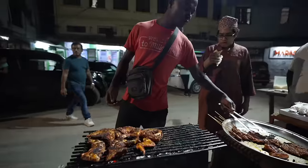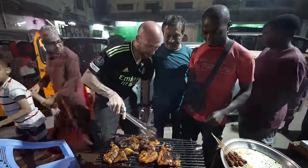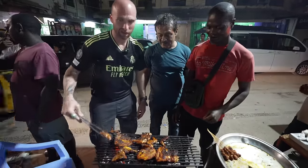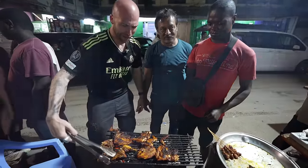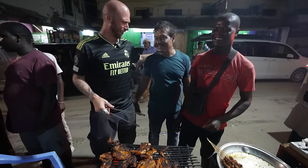Wow, look at that. More kebabs. It doesn't stop. The chicken tikka. Chicken tikka. Love chicken tikka. So I just gotta pick it up like this. Oh, and then I'll just grab this one. Like that. Look at that. So delicious. Wow. I'll tell you. That was the best thing I had in a few days. That was ridiculous. Thanks, guys.